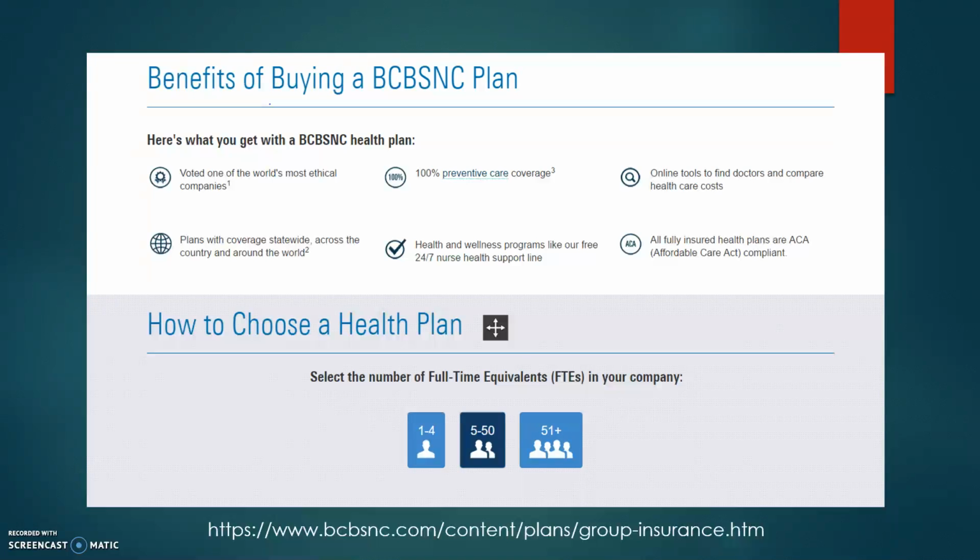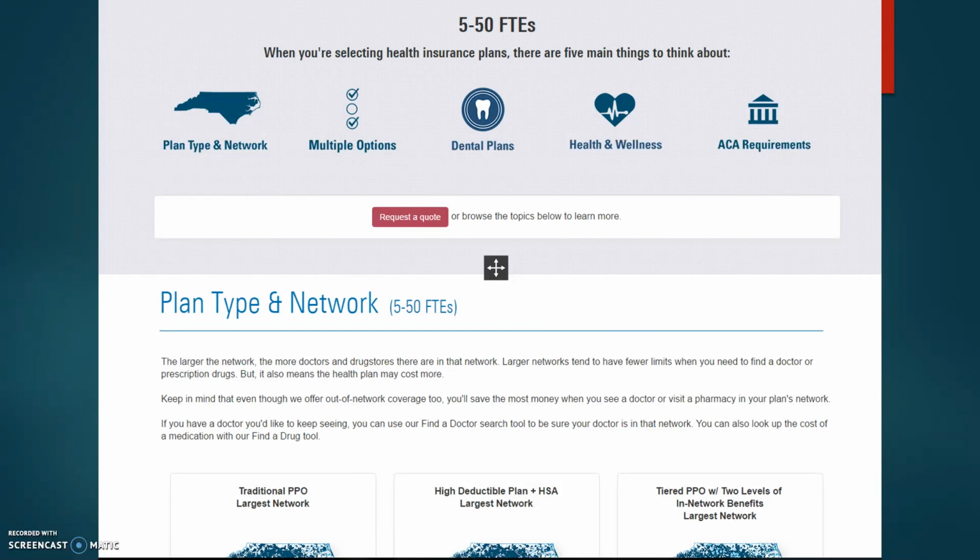Now what you're going to want to do is choose how many employees your business has. I did 5 to 50 because my parents' company has 20 employees. And it'll give you things to think about. You need to think about the plan type and the network, multiple options to give your employees. You need to think about if you want to include dental plans, if you want to include additional health and wellness plans, and if you're meeting the Affordable Health Care Act requirements.